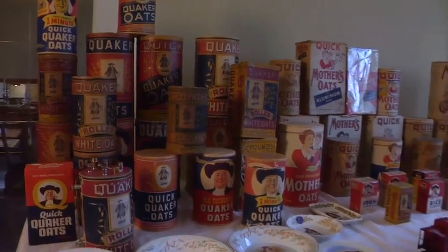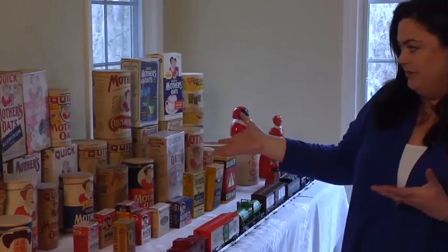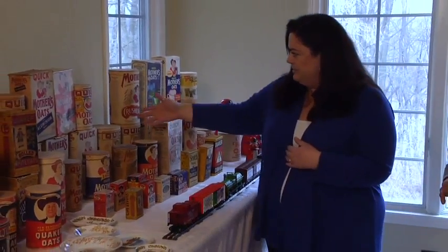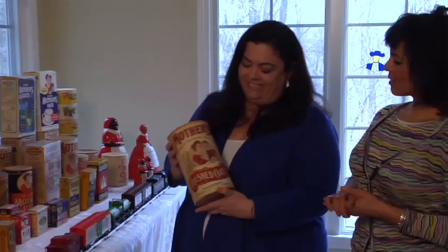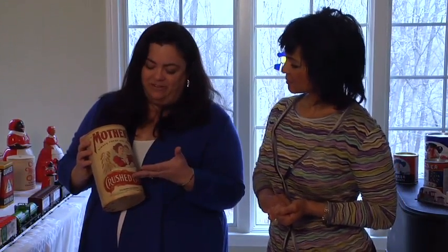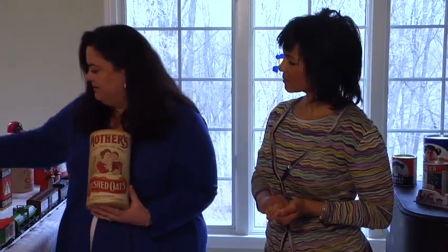They were the first company to trademark a cereal brand. They really started that. We also have the Mother's Oats, which is another Quaker brand. I was just talking about how I really like to look at the art, as I'm an artist. I love to see how the evolution of the art on the front of the package changes.